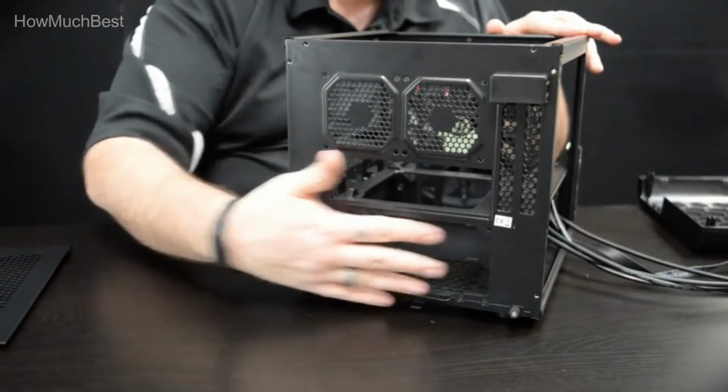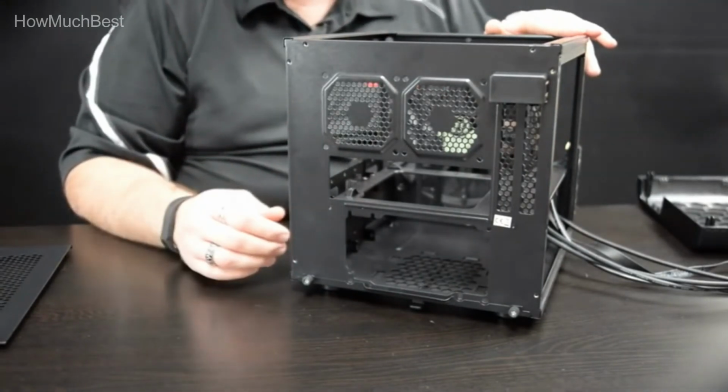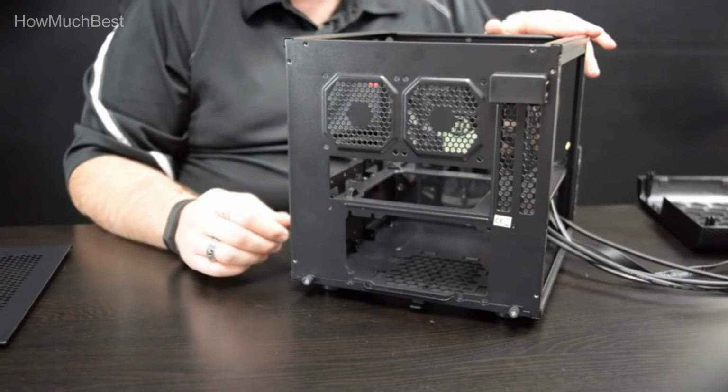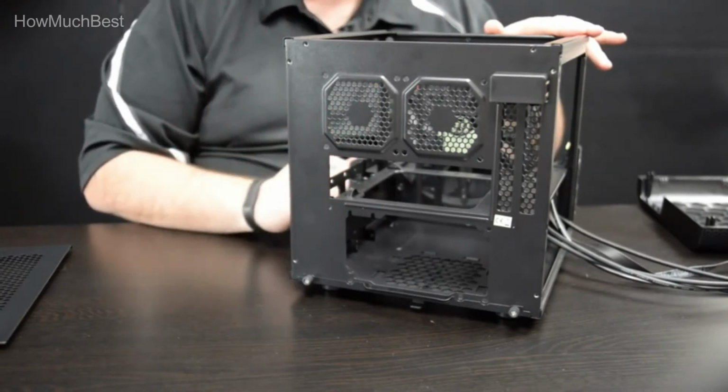HardOCP earned HardOCP's Gold Award. Earned Legit Reviews Editor's Choice Award. Extreme air and liquid cooling configuration options and dual modular drive rack design. 2x USB 3.0, 1x headphone, 1x mic front ports.